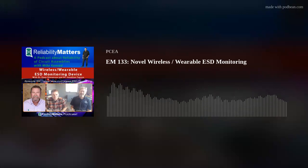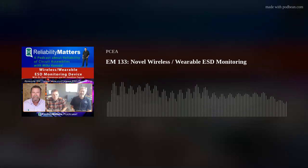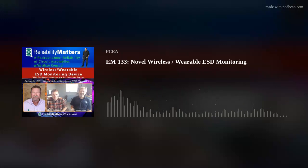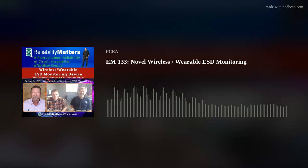How much training is required to use this product and get it up to its minimum and maximum capabilities? Very, very minimal. Anybody can strap this device onto their arm, open up the app, and see their body voltage. Like I said, you don't even need to read a manual to get value out of this. And we made it so that it could be widely adopted, not only by ESD professionals, but by anybody who's working around electronics and concerned with it.